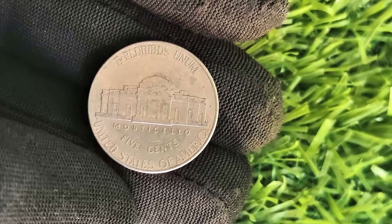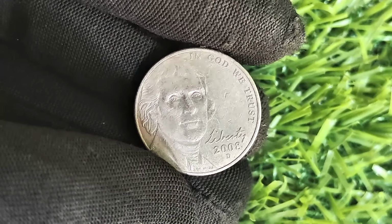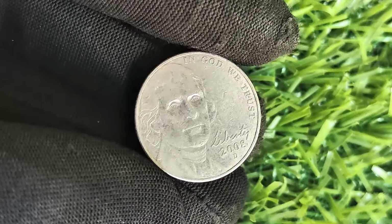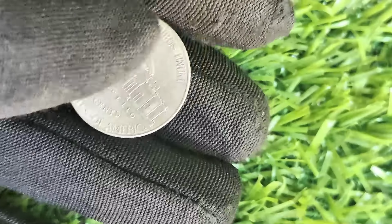This rare coin stands out for one reason: an extraordinary minting error. Coins with minting errors are like finding a diamond in the rough. Most people don't notice them, but collectors, oh, they'll pay handsomely for them.